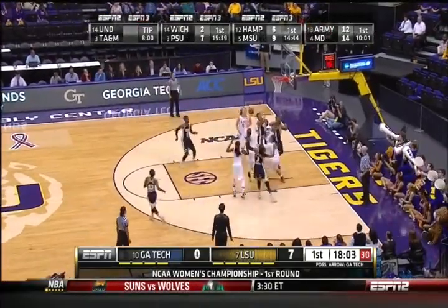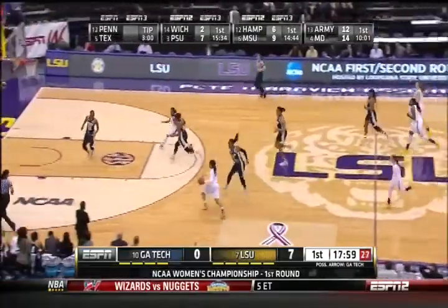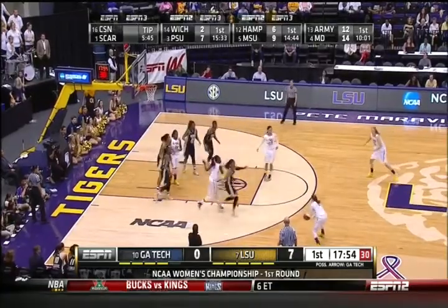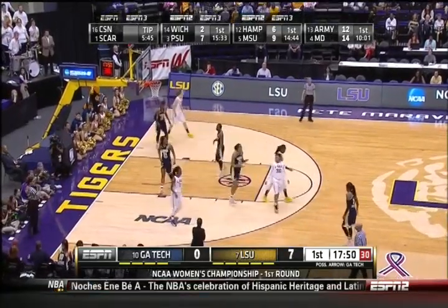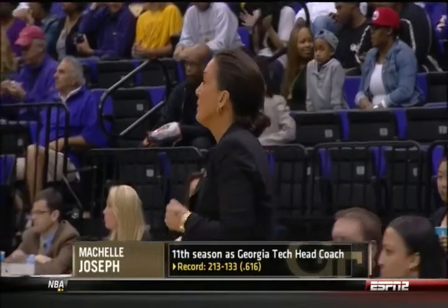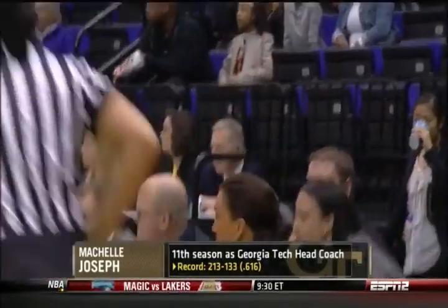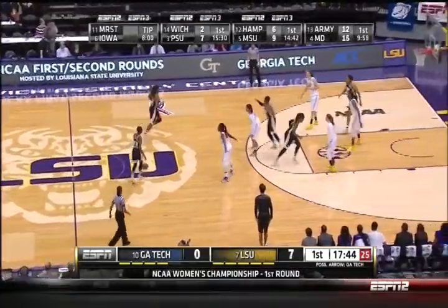Davis on the drive, short. Ballard keeps pushing pace. Moncrief with the offensive rebound. Deep three short for Kenny. She's frustrated. Michelle Joseph in her 11th year at the helm of the Yellow Jackets. This the 7th time she's led Georgia Tech to the NCAA tournament in the last 8 years.